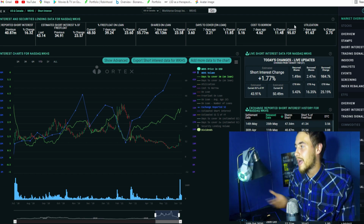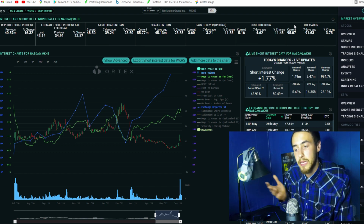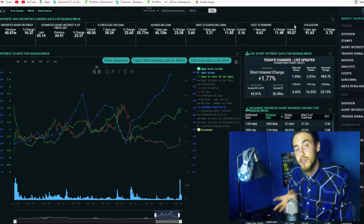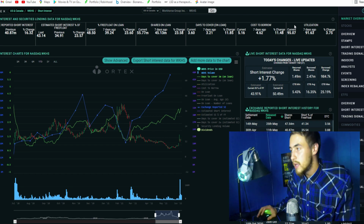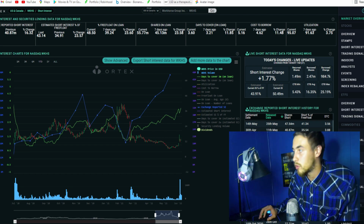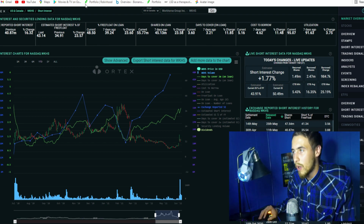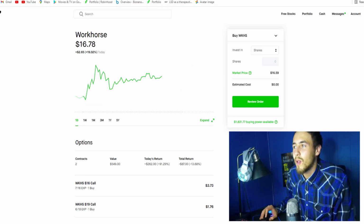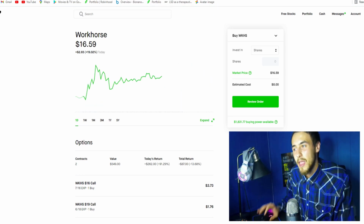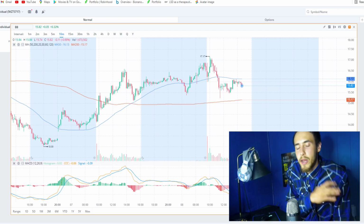Utilization is at 95.07%. So out of 100% of shares that institutions or hedge funds are willing to sell short, 95% of those are already sold short. That is pretty high in the grand scope of things. There's about 5% more shares that could be sold short, but who wants to short Workhorse after it's on this massive rally? And you see what Clover did today, going up about 100%. Made a massive trade on that as well. Killed it, totally destroyed it, blew it out of the water.